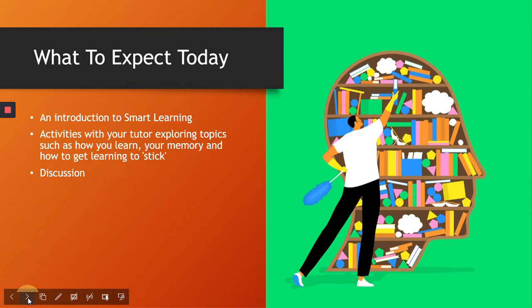So tutees are going to introduce smart learning to students and go through some activities. I'm going to run through those with you now so you get a flavour of what they've done in their first tutorial session.